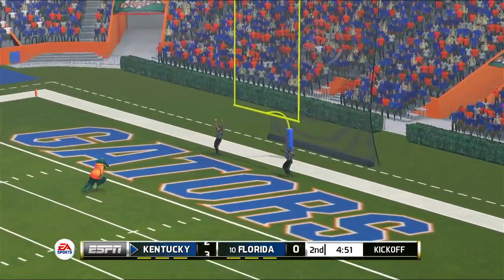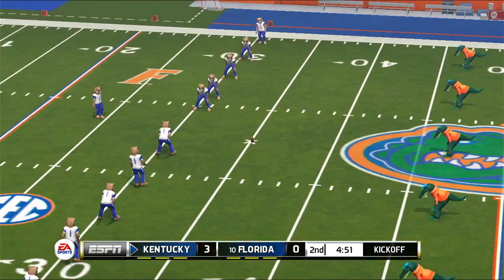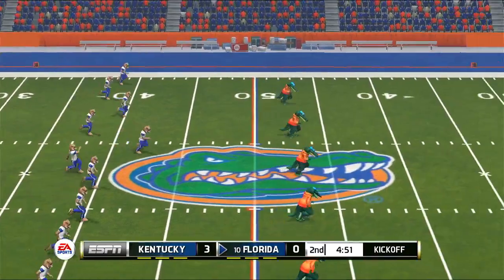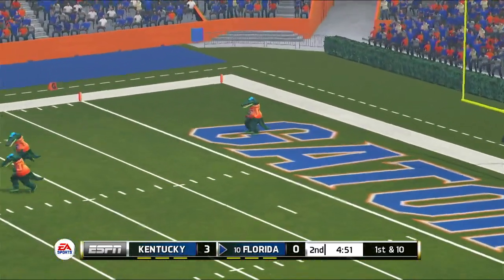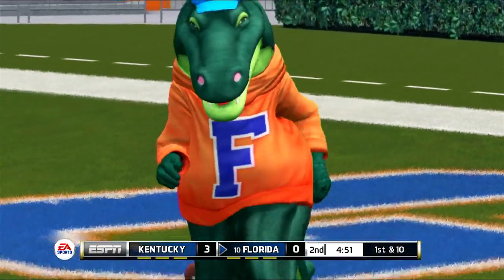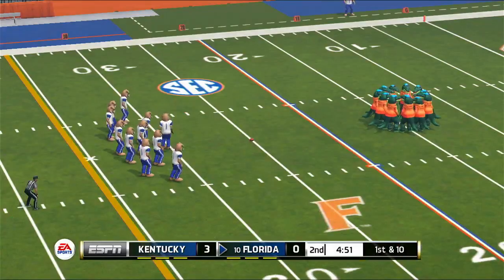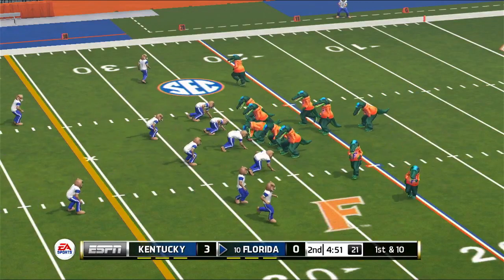It's up, and it's good. And it looks like they're ready for the kickoff. Nice kick, plenty of distance. And it goes into the end zone, down for a touchback. With one quarter down, I really haven't seen too much separation between these two squads. Might be neck and neck the whole way.